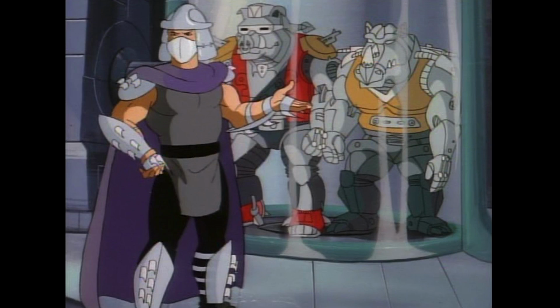Super Bebop and Mighty Rocksteady first appeared in the Season 3 episode... Oh crap, what the heck is it called? Hang on a second. Where did I write it down? I know I have it somewhere here. Shoot. Okay, here, let's see here. Super Bebop and Mighty Rocksteady.